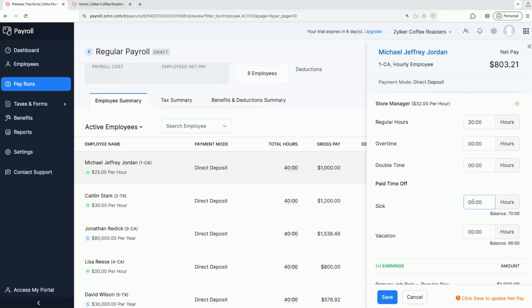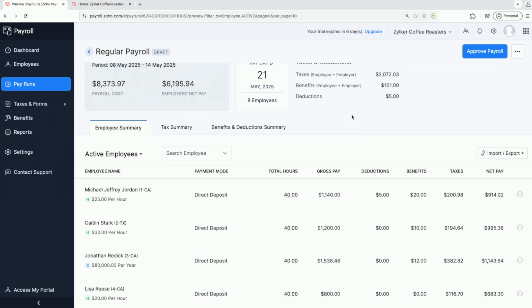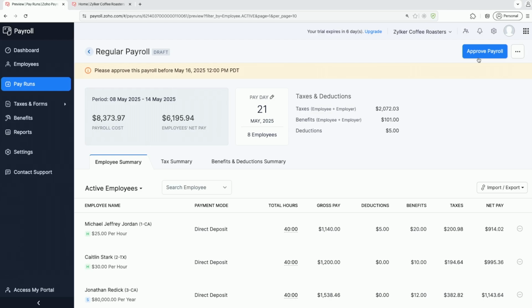And if you want to update the sick or vacation hours, all that can be updated, and the system calculates that instantly, and it gives you the calculation of the taxes and everything based on the inputs provided. So once everything is done, we have a single-level maker-checker process where the first team can create the payroll, provide all the inputs, and then they can submit it, and it can go to the next level for the approval. So once that is verified, the next team can approve the payroll and keep it ready.